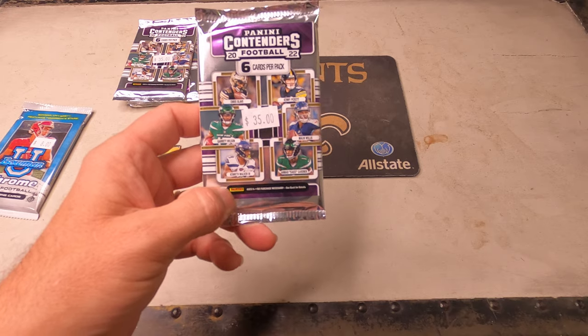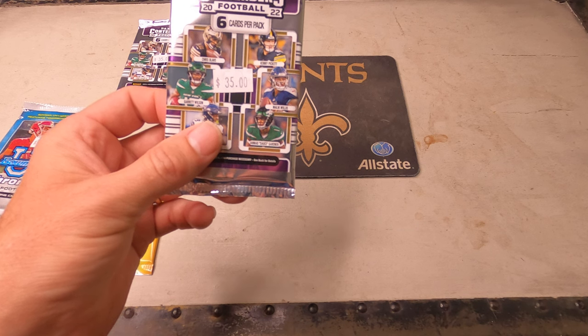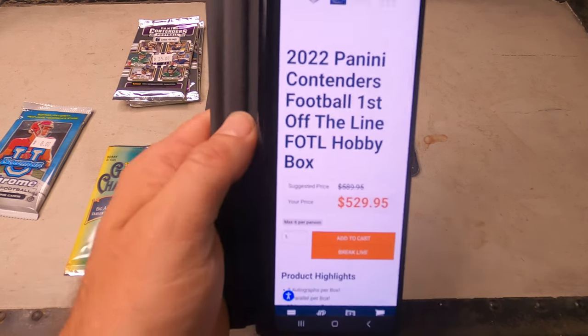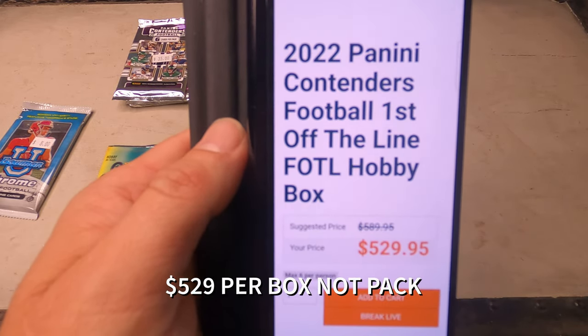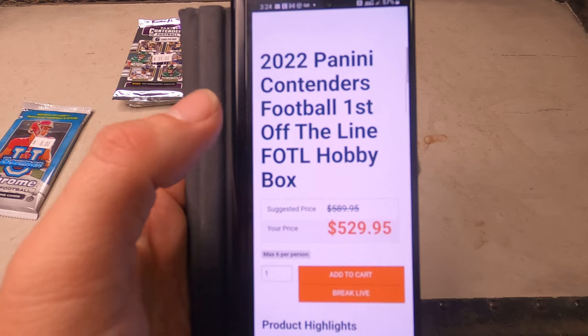And then I got a couple of Contenders 22 First Off the Line, $35 a pack. I thought these were reasonably priced from everything that I've seen, as you can see here. Let's see. I've got 2021 pulled up. Let me pull up 2022 here. This is just a random website, but if you look at 2022 Panini First Off the Line, $529.95 a pack. Looks like they were $590. They've gone down a little bit. Other websites I've seen are about the same price.